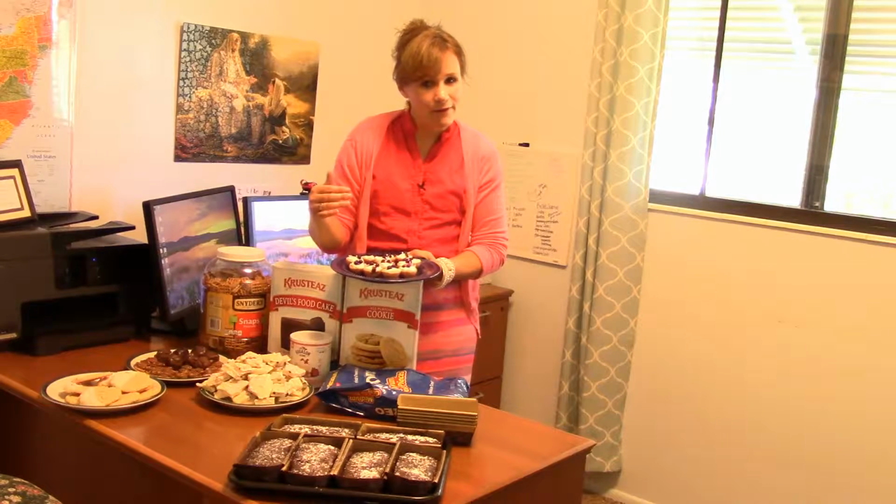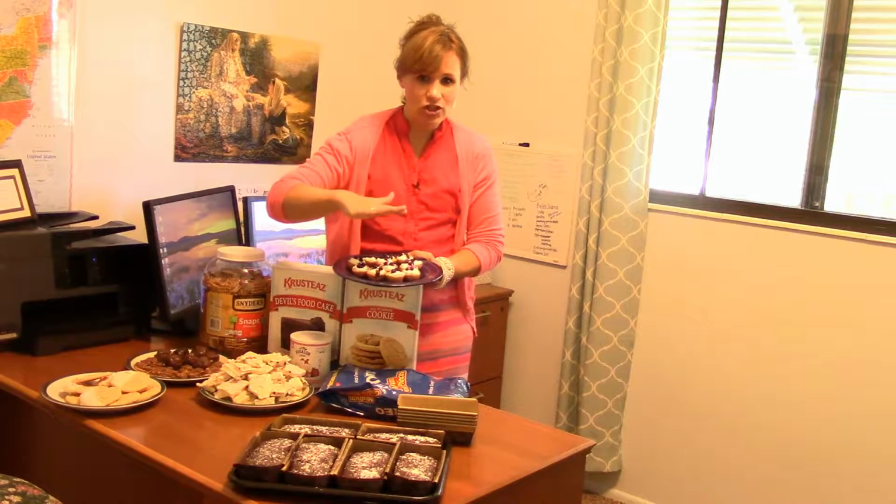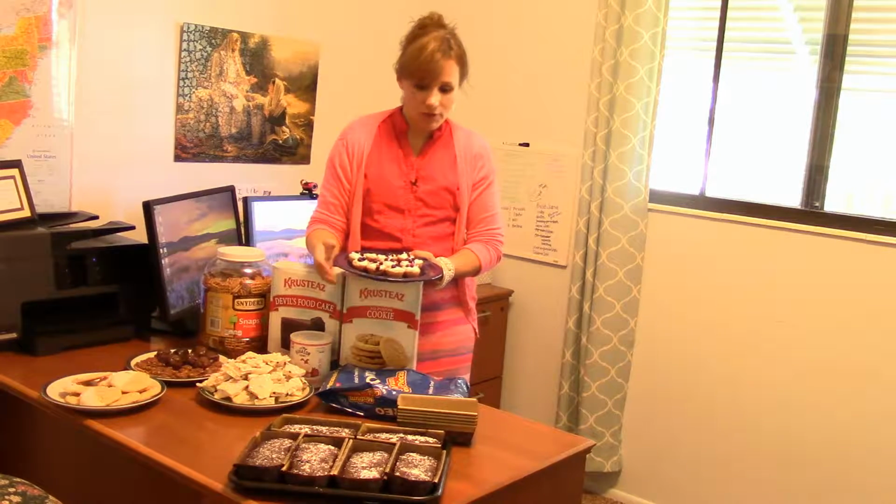And these were made just by putting them into mini muffin tins. And then when they came out of the oven and the oven was really warm, I just took another muffin tin and pressed down on top of it. And that made the hollow that I could fill up.